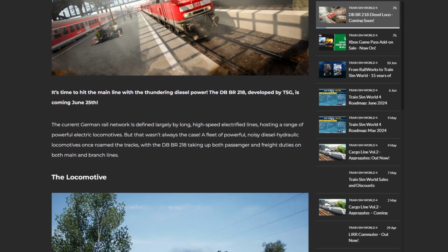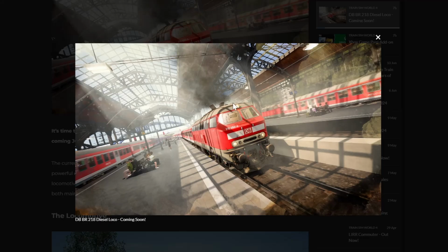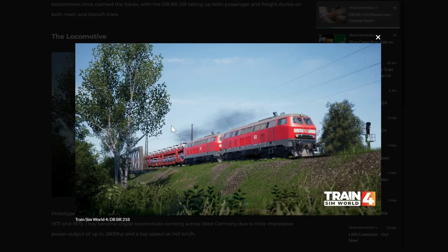The current German rail network is defined largely by long, high-speed electrified lines, hosting a range of powerful electric locomotives. But that wasn't always the case. A fleet of powerful, noisy diesel hydraulic locomotives once roamed the tracks, with the 218 taking up both passenger and freight duties on both main and branch lines. And then you've got a nice bit of artwork there. What that looks to be, that's Lubeck station, or Lubeck, however you say it. We've got a couple of little screenshots there, some sort of double-headed car run there.